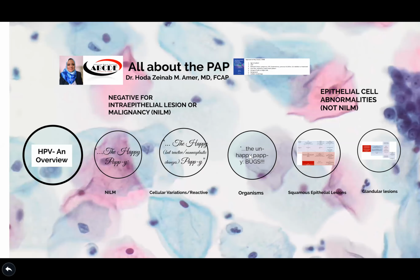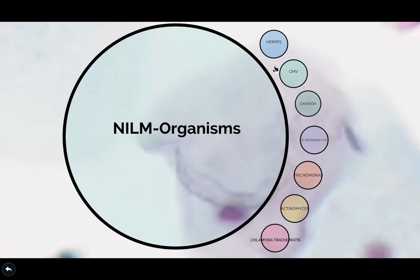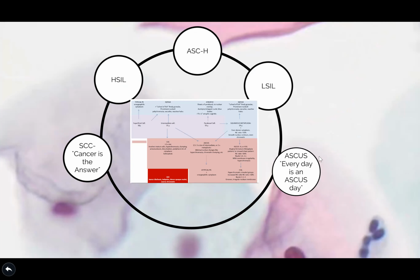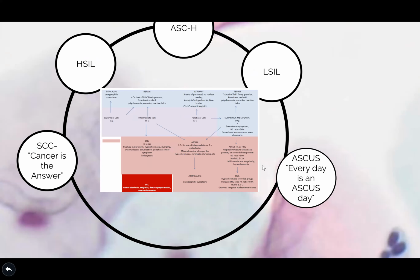So let's just make sure we covered all of those. Actinomyces, yes, we did. Okay, good. So let's go on to the squamous epithelial lesions. So squamous epithelial lesions, you take it from one side all the way to the next. So ASCUS is atypical squamous cells, right?